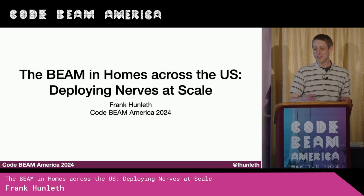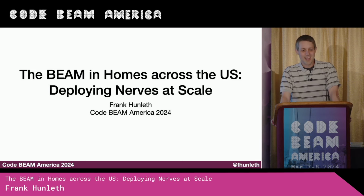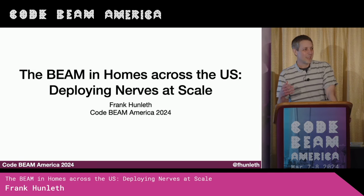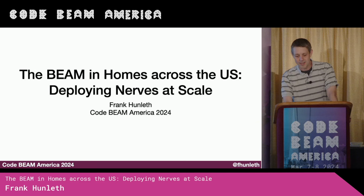I've been holding off on doing this for the longest time until I had something actually interesting to share. It felt like things had been deployed to a scale where what I could actually say would have some more meaningful impact on how Elixir and the BEAM and Nerves work at scale.